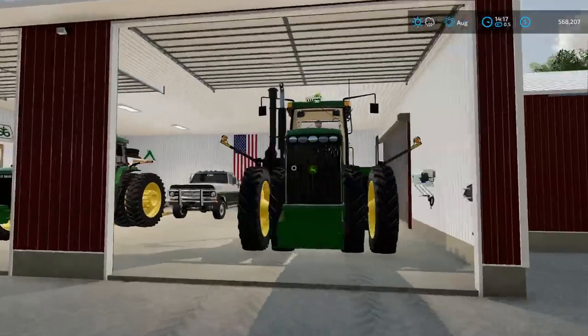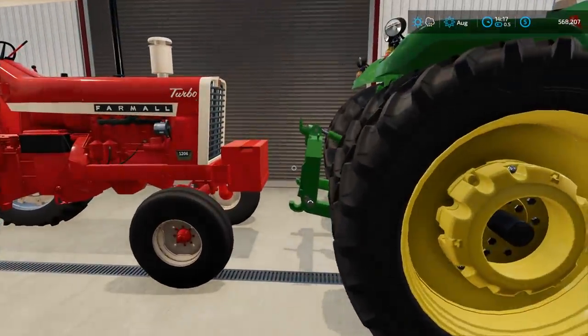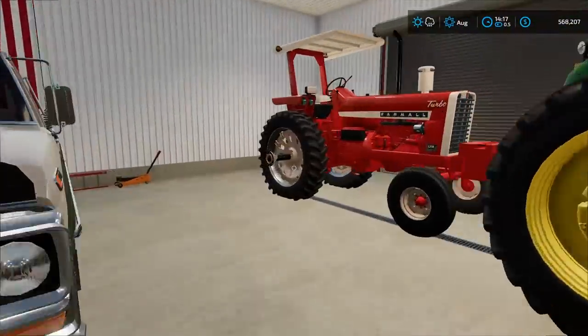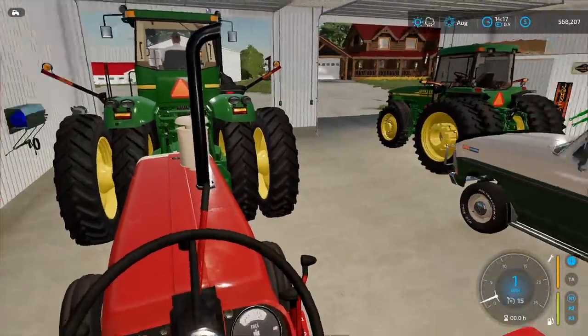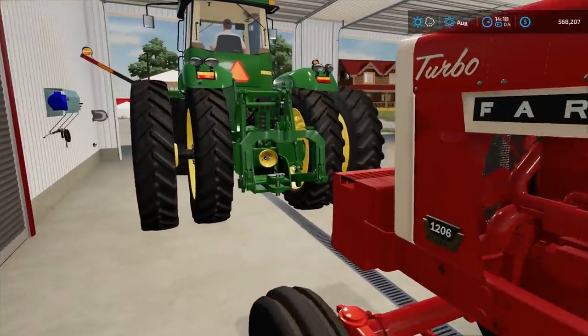Maybe. I can't tell how close I am to the weight on that. No, keep coming a little more. Oh, we're good. Well, then how far do we get to the rock box? Oh, okay. Hold on. Let me scoot your tractor back. Okay, keep going.